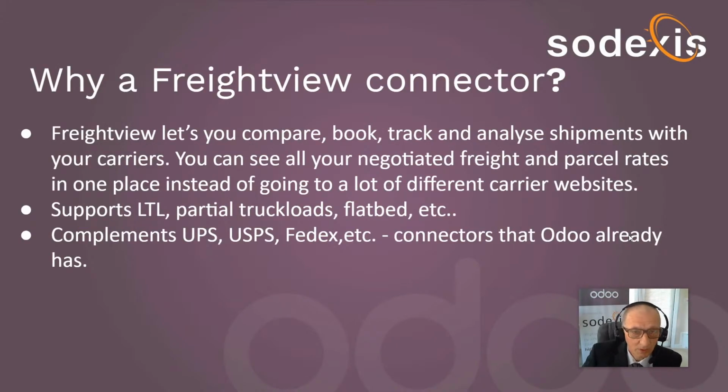Why did we build a Freightview connector? If you're not familiar with Freightview, I highly recommend you take a look at it. If you have any LTL, less than truckload needs, Freightview lets you compare, book, track, and analyze shipments with your carriers, all the carriers that you have agreements with.